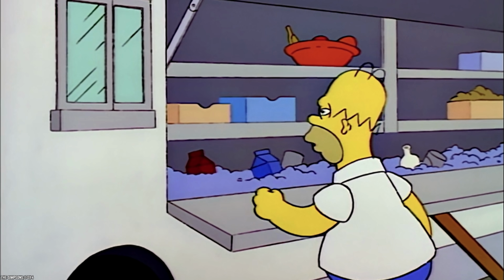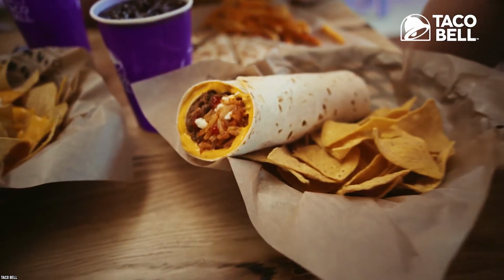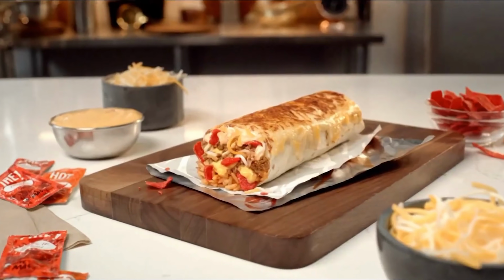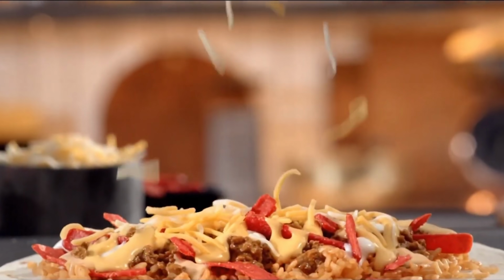Taco Bell's burritos. Where's my burrito? Where's my burrito? The humble burrito is one of the world's most popular fast food dishes. The burrito is also one of the world's most adaptable foods, able to take on all manner of fillings, toppings, and additions.